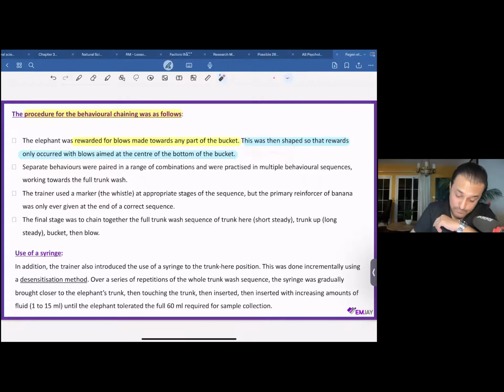Number two, separate behaviors were paired in a range of combinations and were practiced in multiple behavioral sequences working towards the full trunk wash. Number three, the trainer used a marker, that is a whistle, at appropriate stages of the sequence, but the primary reinforcer of banana was only ever given at the end of the correct sequence. The final stage was to chain together the full trunk wash sequence of trunk here, short steady, trunk up, long steady, bucket, and then blow.